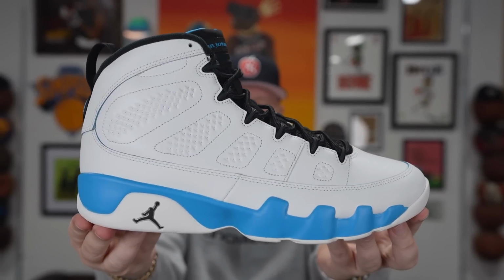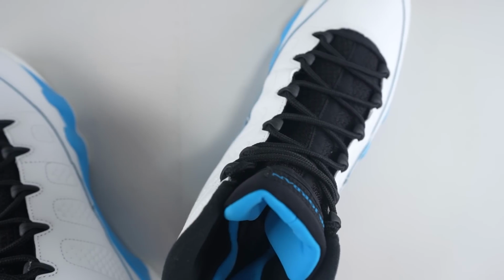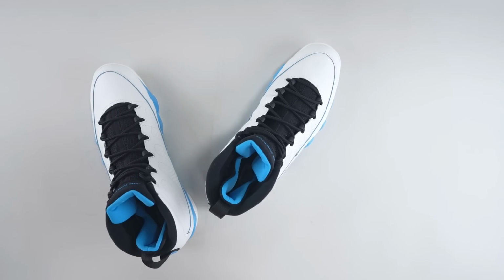It's a really nice sneaker in my opinion. Now, is it worth $220, $230? Hell to the nah. Hell nah. That's a lot of money. I mean, it's too much, which is probably one of the reasons that these are sitting on shelves.